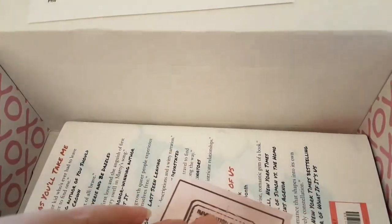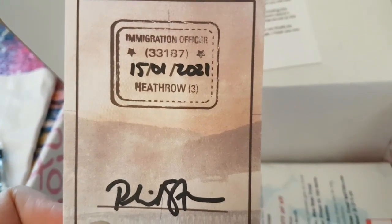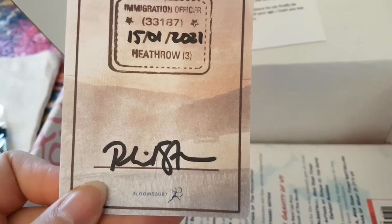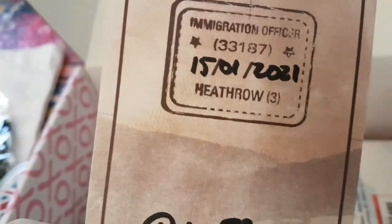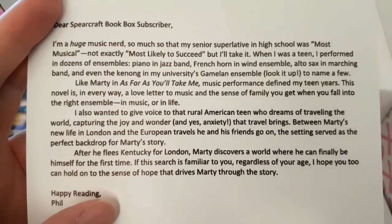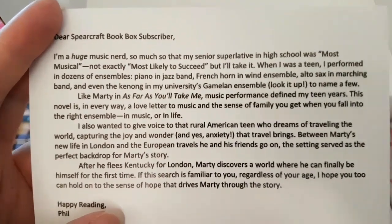Okay, so this is the best part. I like it when you get the autograph card and the letter. Immigration officer, Heathrow, and then he's got the autograph on it. It's a sticker, so you can stick it inside the book if you want. So let's check out the letter. I really love the letters that come with these, and I'll see if I can get through this without screwing it up too much.